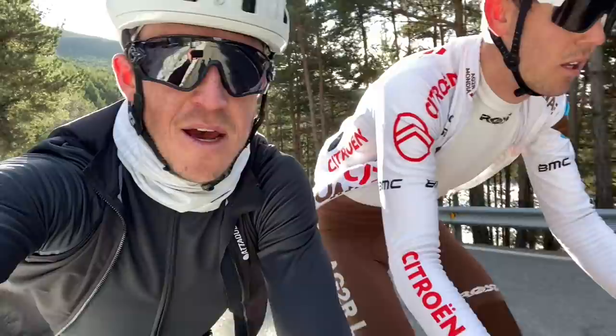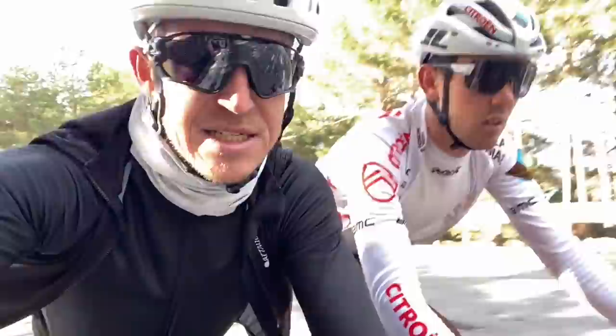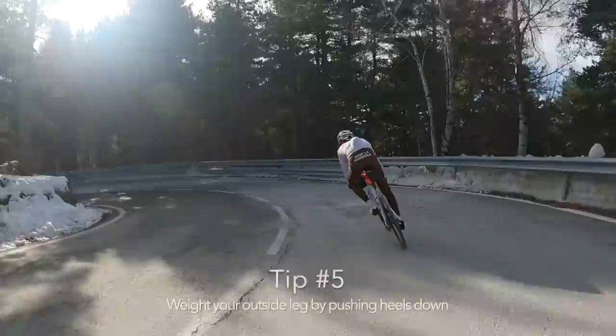Okay, so tip number five. Now we're getting a little bit more technical. If you've got the first few ones down, staying slow and going smooth, doing your braking beforehand, preparing for the corner with your gears, tip number five is this: when you're actually in the corner, push down on your outside foot and keep your body weight centered above the bike.